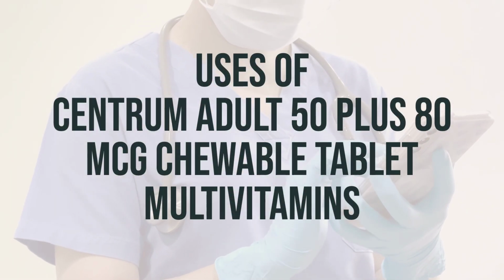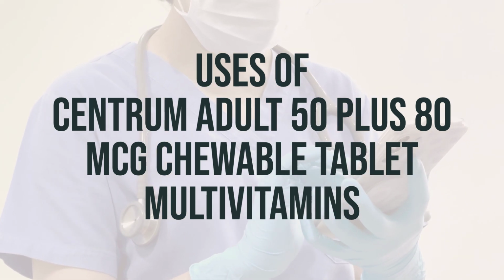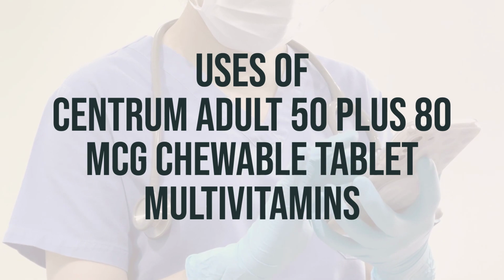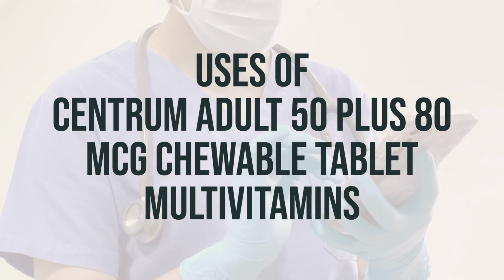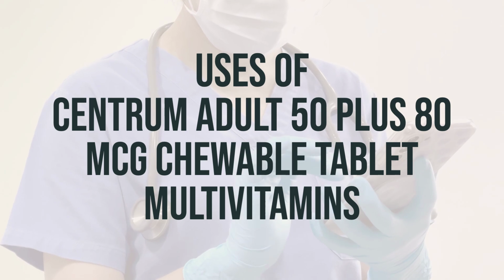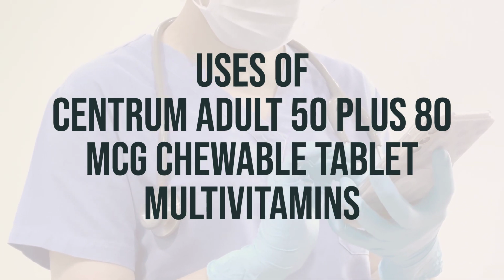This chewable tablet is a multivitamin product designed for adults aged 50 and over. It is used to treat or prevent vitamin deficiency, which can occur due to a poor diet, certain illnesses, or during pregnancy. Vitamins are essential for the body and play a vital role in maintaining good health. Taking this multivitamin can help ensure that you are getting all the necessary vitamins and minerals your body needs.